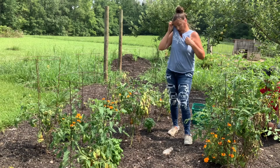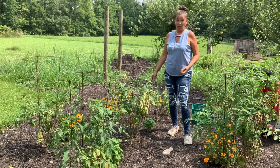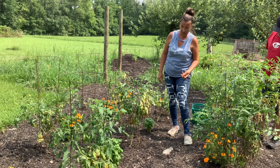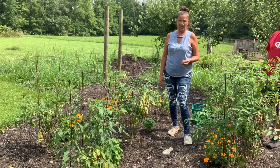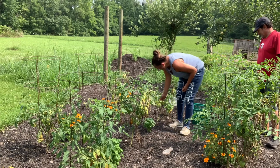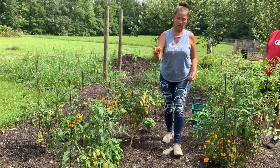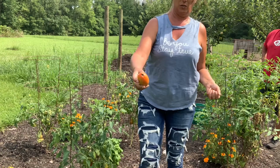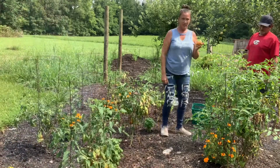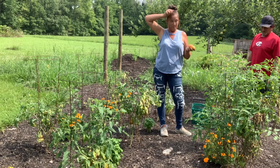Well, it was already all over all this. Woo, it's warm. It was pretty much already all over on this side, so I didn't really see much reason to pull it. I've gotten a few of them where the bottom is rotted, but here's what blossom end rot looks like. This actually isn't even too bad, but you can see the bottom of it just rots out.